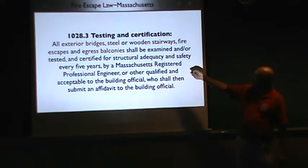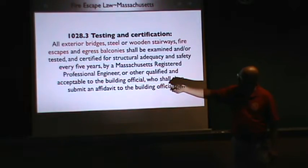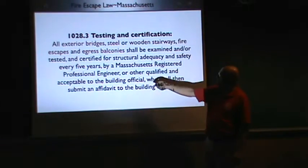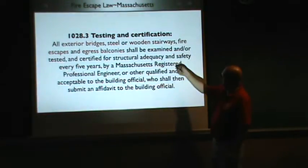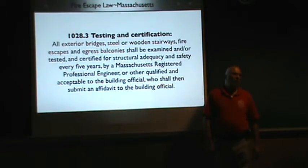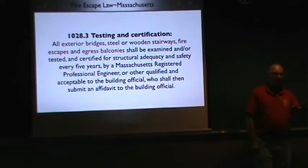And they now know that if they don't get satisfied, they have the word tested in their code, which means load tested. So if they're not satisfied that you've done everything to convince them that this fire escape was examined and certified, they will order a load test. And none of that money, a $5,000 load test, buys any paint or any bolts. It's paid for big burly men to move weights from one to the next, and take that money, put it in their pocket, and drive to the next load test. It doesn't buy you any paint or bolts.